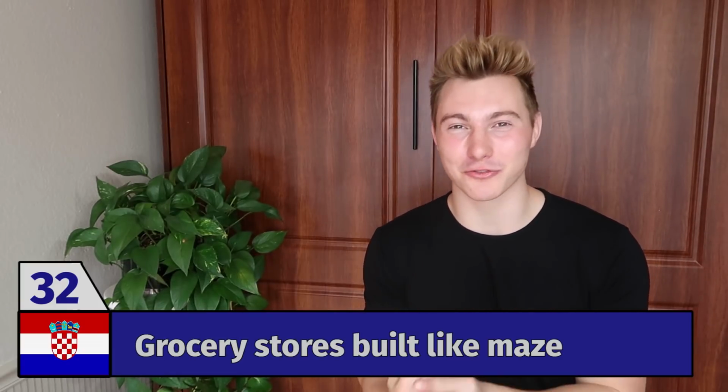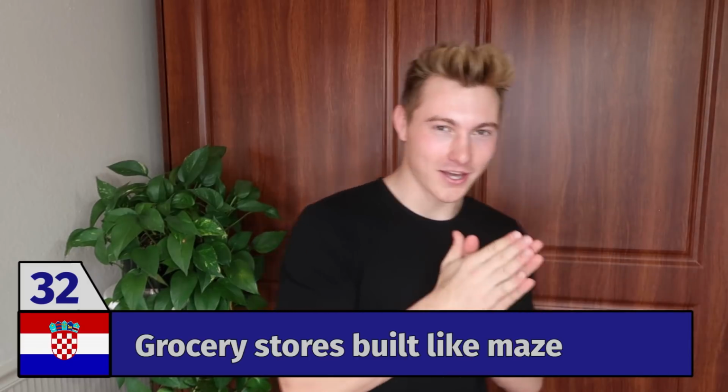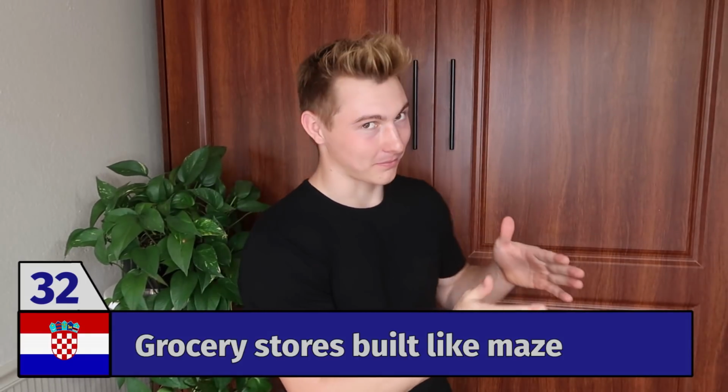Number 3, their grocery stores are often built like a maze. You walk in, you pass by the meat, you pass by this stuff, and you pretty much go through a little maze throughout their grocery store. Well, in America, it's a grid formation, so you pick the lane you want to go in and just go to that aisle. I did see some grocery stores like that in Croatia, but it's only a couple of the really big ones. The most common grocery store is built like a maze, and I've never seen that here in the States.